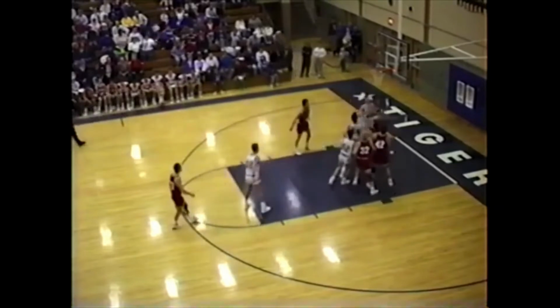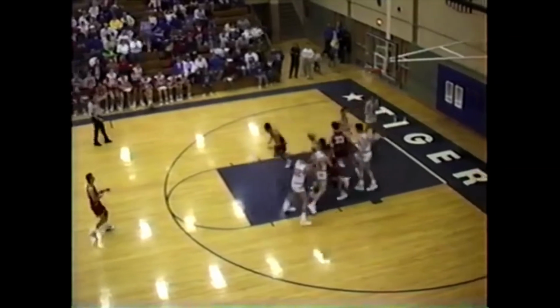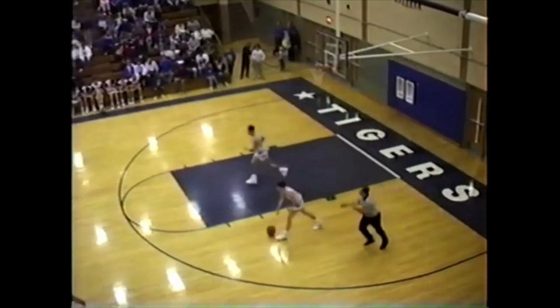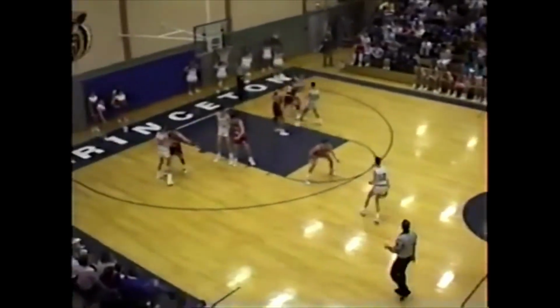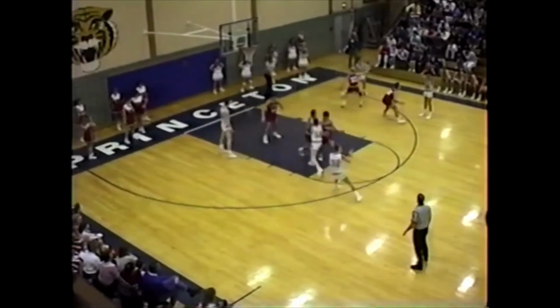His jumper is no good. Crashing the board, tip up no good. Another rebound for Wolfer, and this one is good. 43-39. 6:10 remaining in this contest. NCIC battle between Princeton and Ottawa. Pirates won the last four NCIC outings.